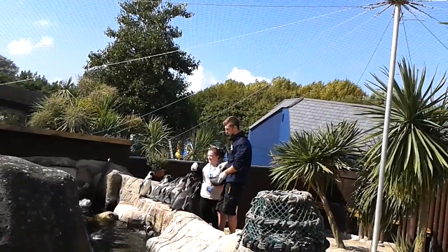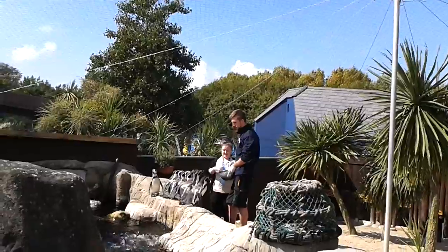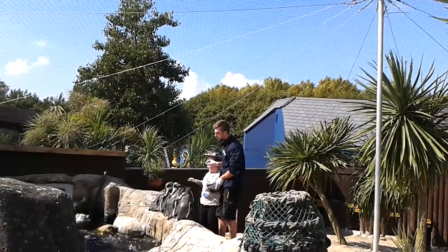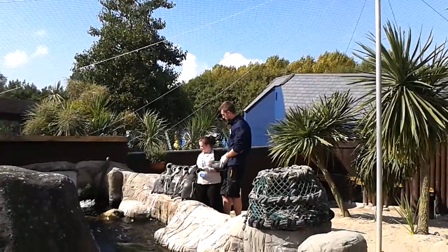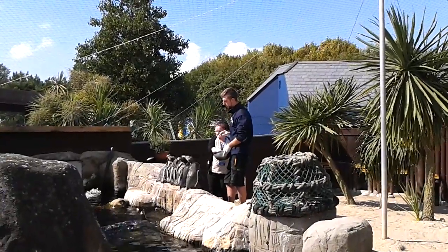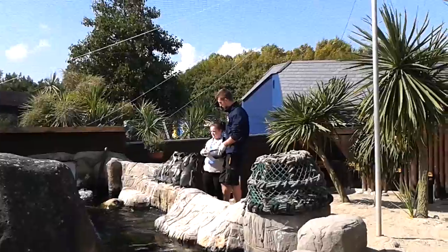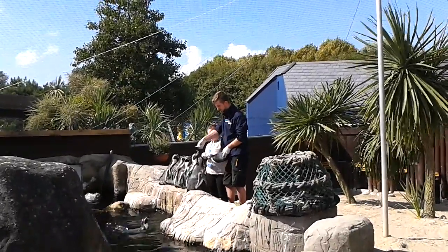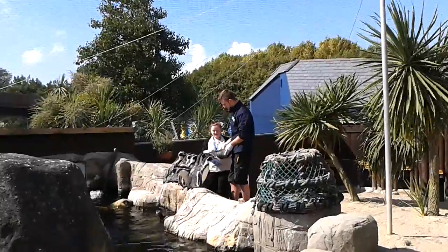Other things that can really help them with hunting are their eyes. They've actually got two sets of eyelids. One's a transparent layer, which enables them to look through in the water, and the other will blink. It's really useful because it means they keep their eyes open without the salt water hurting their eyes. So it's really useful for them to be able to see what they're trying to hunt.